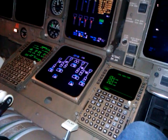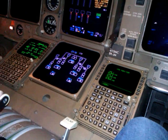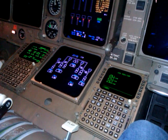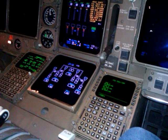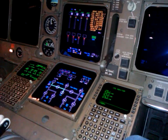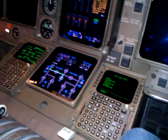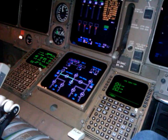Fuel. We've got 17,300 kilograms of gas. This airplane can hold 163,000 kilograms of kerosene, and we can fly about 16 to 18 hours, depending on the winds and how much stuff we have down below. This tells me what the temperatures are, how the bleed air system is working. We extract air from the engines before it goes through and burns, and it keeps the airplane pressurized.